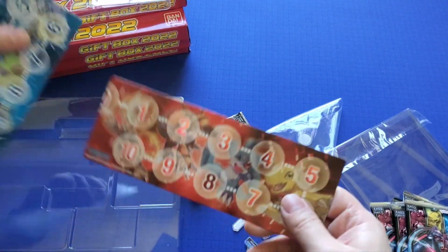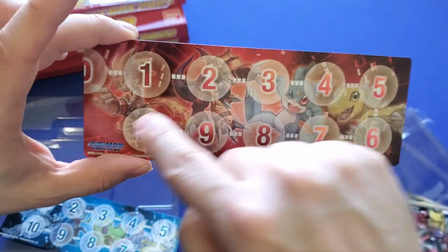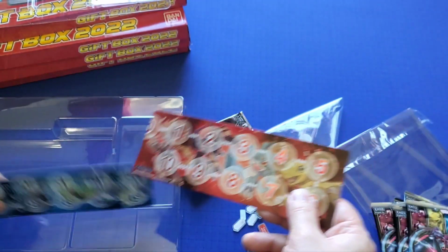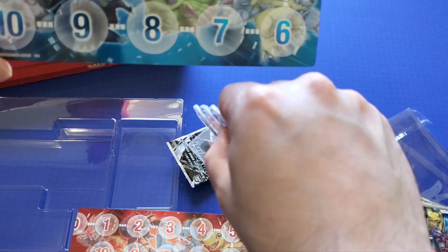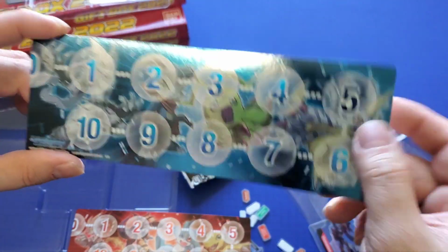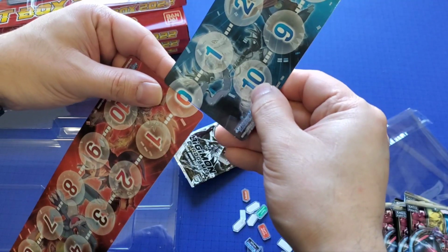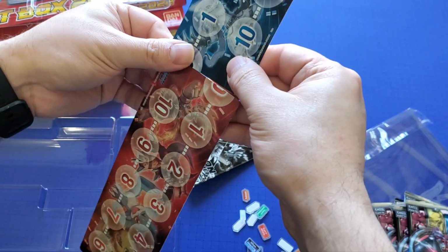And these are the memory gauge counters. So you get this nice red one with all the Digimon there: Agumon, Gyo, and whatever that thing is, because I have no idea. Flamon, and what's the other one's name? Starmon, or whatever it's called. Impmon, Wormmon, and Gabumon. So these are pretty nice. Nothing in the back, but they're really, really nice. Oh, wait. Does it go like this? Huh. Interesting. Normally it'd be like this, but okay.